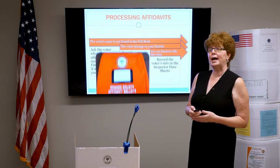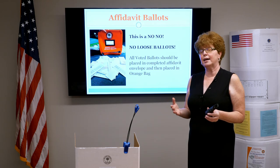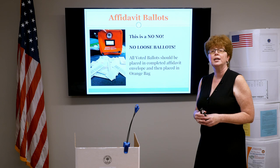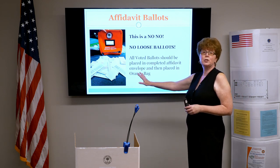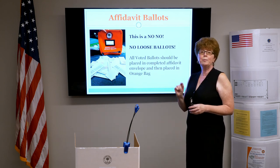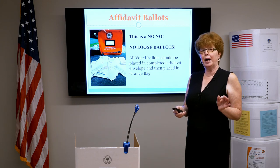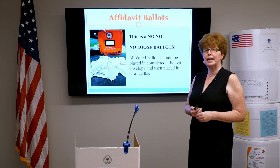Again, that's the orange bag. And this is just a reminder that we send out to all of our inspectors. This is a no-no. You cannot place loose ballots inside that affidavit bag. All ballots must be in an envelope sealed by the voter and signed to be able to be counted and processed.